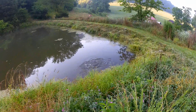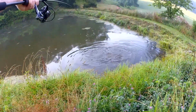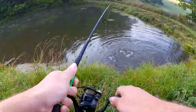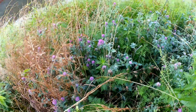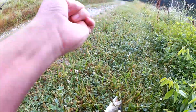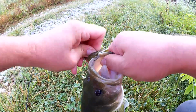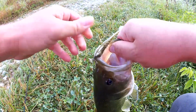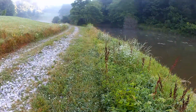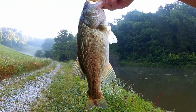Got him. Yeah, there was a bass down there. All right. Fish on. Oh, feisty. All right, let's lift him out of there. Nice. Nice 1.5 pounder here.